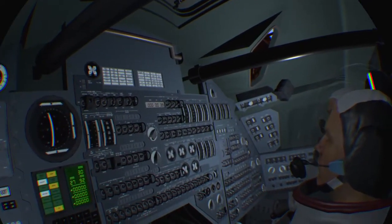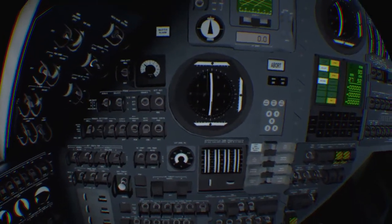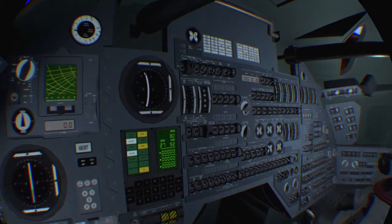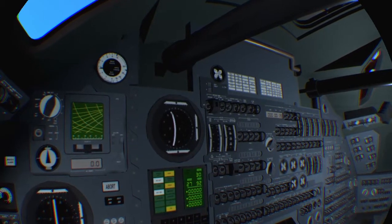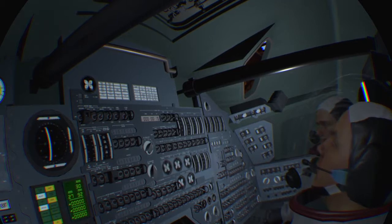40 seconds away from the Apollo 11 liftoff. All the second stage tanks now pressurized. 35 seconds and counting. We are still go with Apollo 11. 30 seconds and counting. Astronauts report it feels good. T-minus 25 seconds. 20 seconds and counting. T-minus 15 seconds. Guidance is internal.